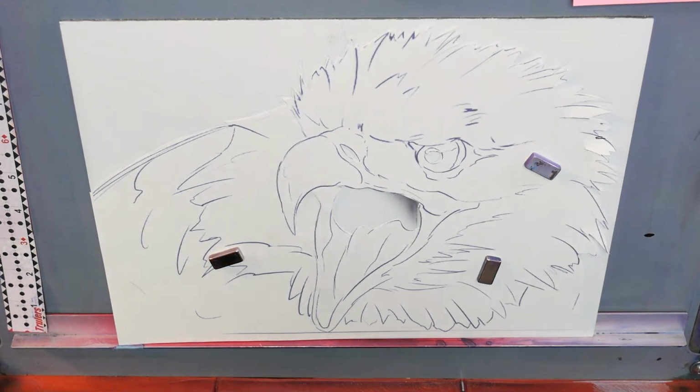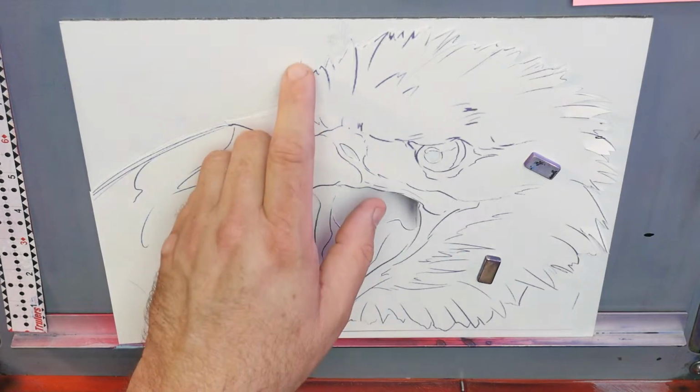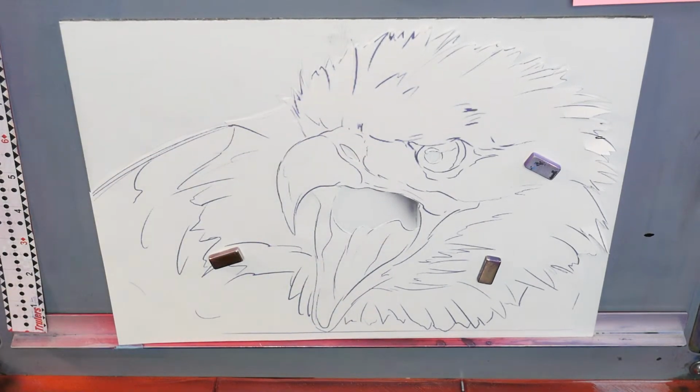Alright, so what I do here, you know what? I'm going to do black and white. Should I put a color back here? What do you guys think?